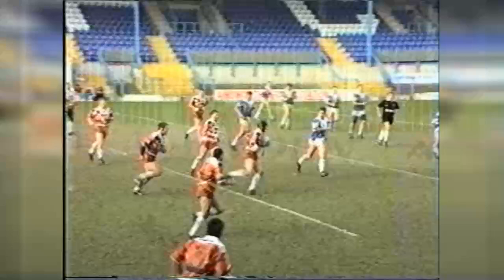Brett Dunn there to Chris Bibb. Chris Bibb through the gap. Chris Bibb going all the way. And Chris Bibb there at the side of the post. Beautiful timed pass there by Brett Dunn. And Toulter and Francis Maloney.